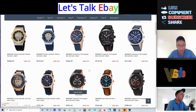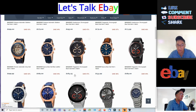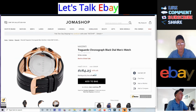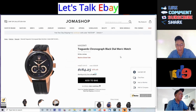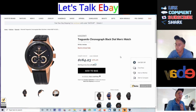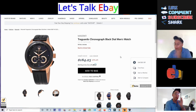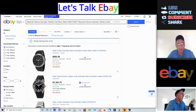Now, I was looking at this one right over here, the Trigado. This company is selling it for $184. If you click on it, you can see the watch. It's $184, in stock, with free shipping. But if you want that same watch, and I believe it's the same watch, a private seller is selling it on eBay.